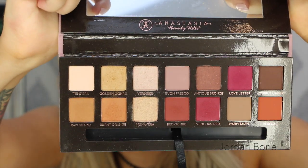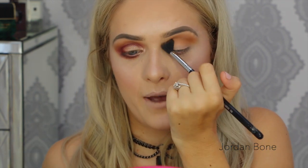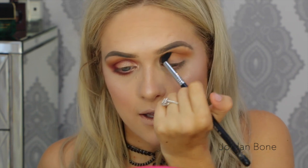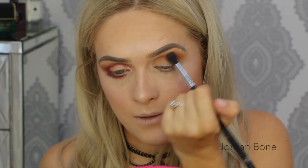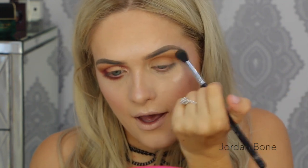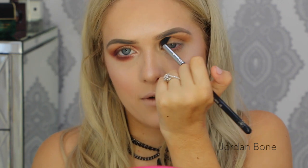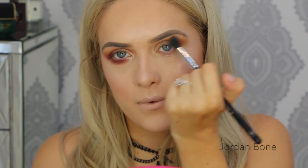Now I'm going to go in with Burnt Orange on the same brush, and I'm going to go virtually in the same place, but not quite as high. So I'm starting at the outer corner of the eye and then going back towards the nose, in backwards and forwards motions and then in circular motions. When there's less on the brush, I then blend it into that upper crease area. So I'm starting there, going backwards and forwards, and then going up.